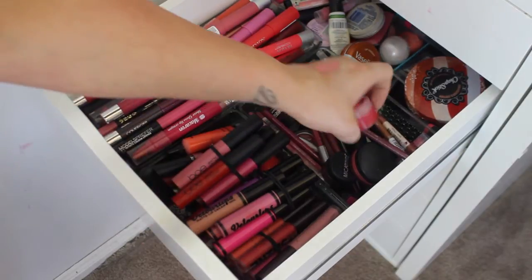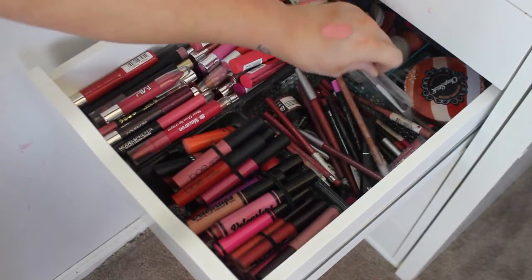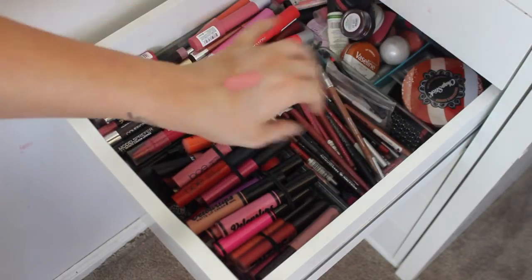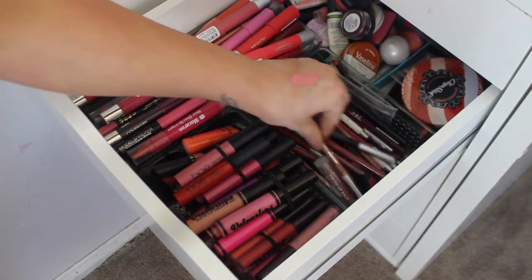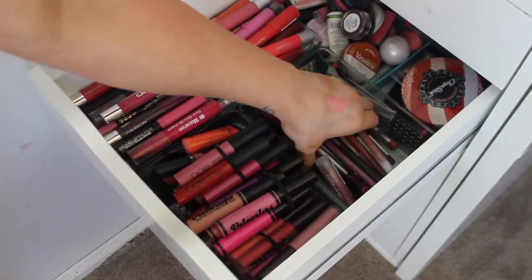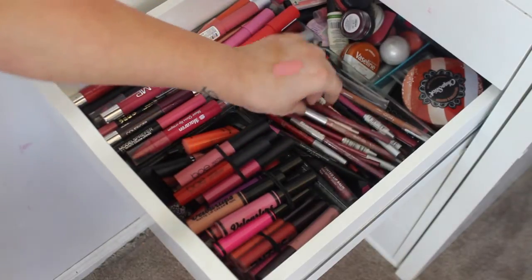So in this next one, I've got a couple of lip balms, which should be back there, and you've just got some lip liners as well. What is that? It's an Arbonne lipstick. I don't know how that got in there. So yeah, you've just got some lip liners. There is literally every brand that you could probably think of in Priceline.